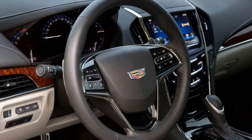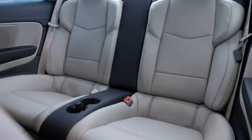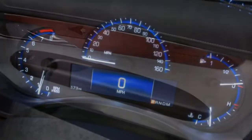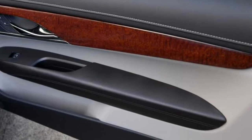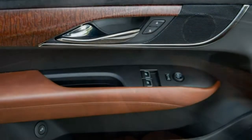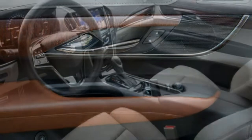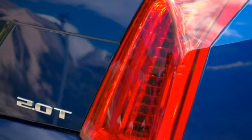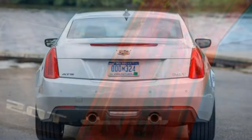Interior. The ATS-V coupe provides driver and front passenger a roomy location to sit. But it seems the wants and needs of the styling department have triggered controls that happen to be unnecessarily tricky to use and also a rear seat that's largely useless for anybody past grade school. Driver ergonomics are beneficial. Everything the driver needs to access lies logically and within easy reach.